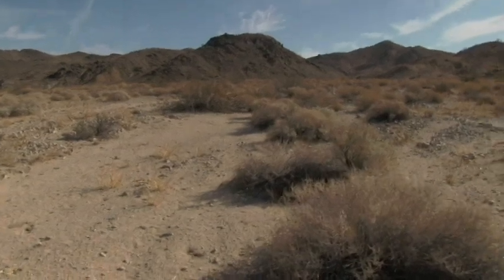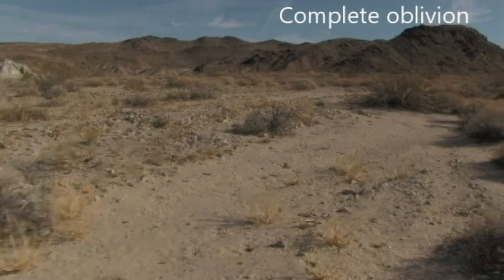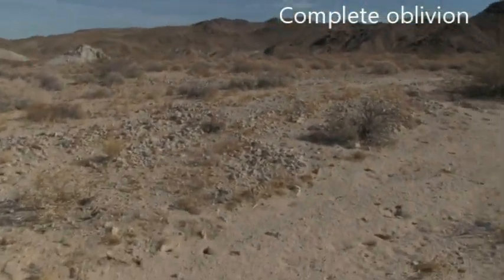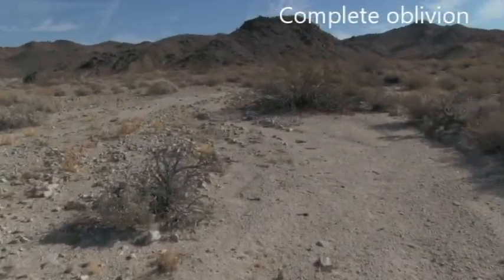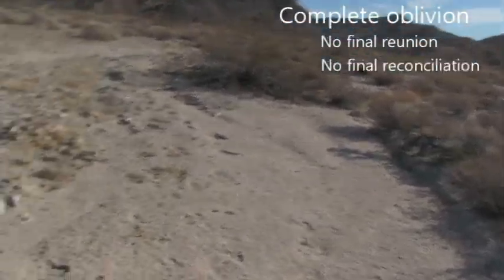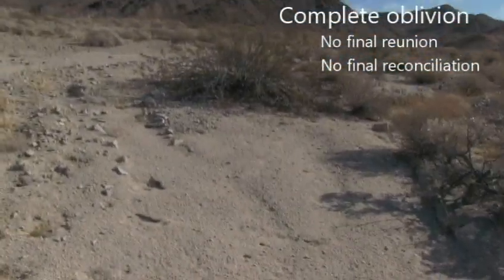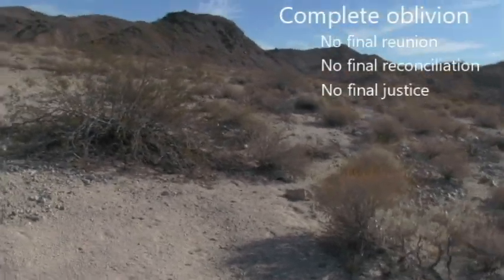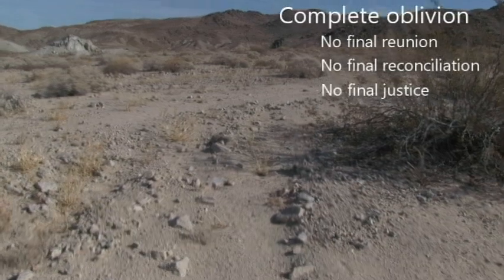Next is complete oblivion. After this life is done, pretty sure that there's nothing for us after that. It's oblivion. We're gone forever. There'll be no reunion with the ones that we left behind. No reconciliation with anyone we left on bad terms with, or who left us on bad terms. And no final justice. It appears there's no final court.